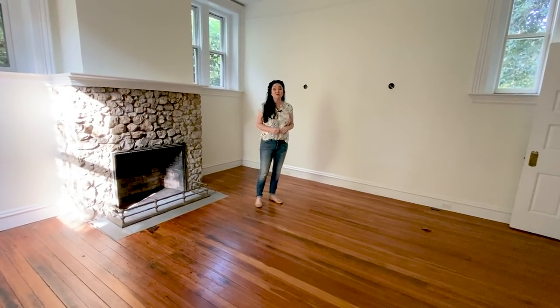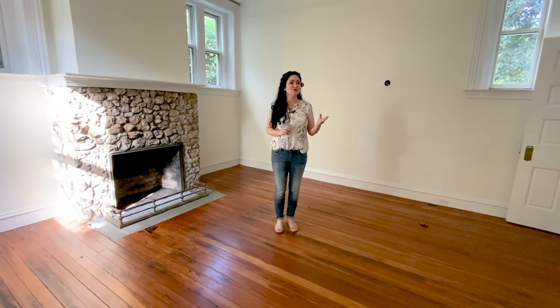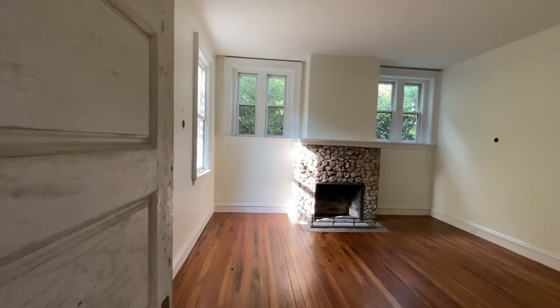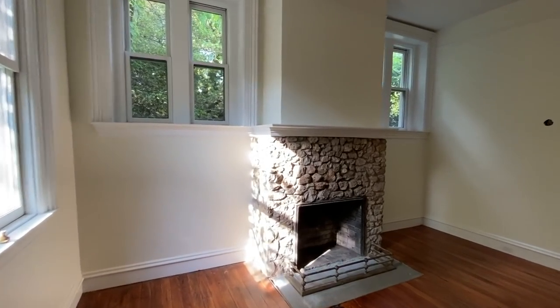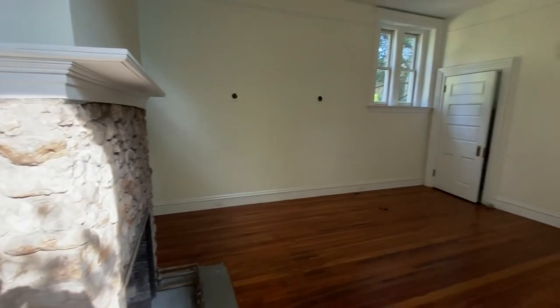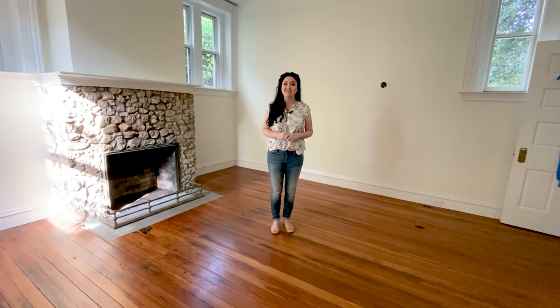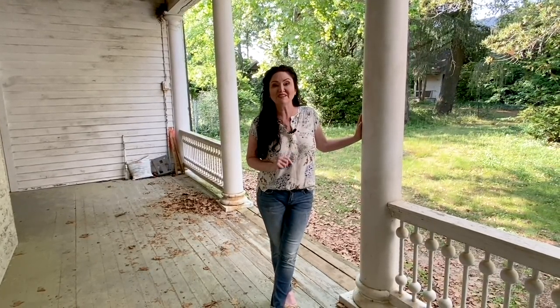So here we are in that very special 8th bedroom that we told you about. It's very detached from the rest of the house, enters privately off the back porch with views of the grounds, very secluded. Why? Because it was added on for President Taft to come and use at his leisure when he needed some downtime.